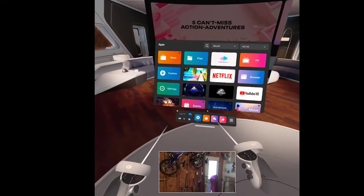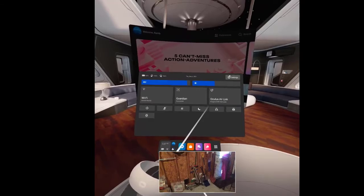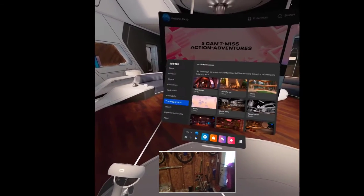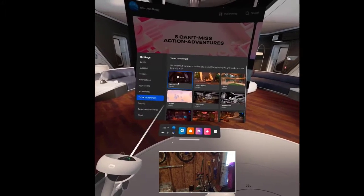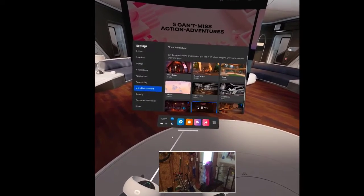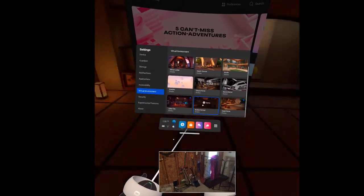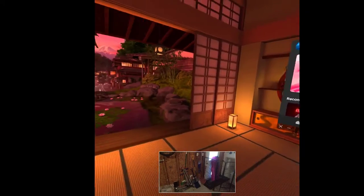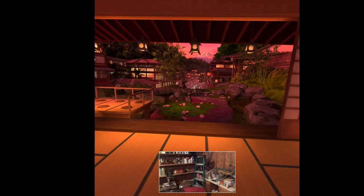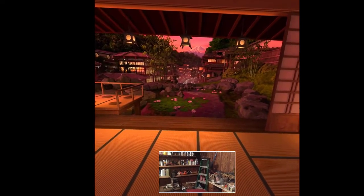Now, I can bring up a menu here, and I want to show you another virtual environment. Right now, I've got the space station. Where else would you like to go? Let's check out this one. And just like that, the world I'm seeing is quite different than the room I'm in.